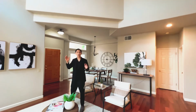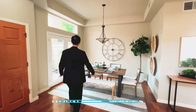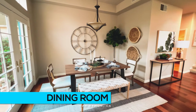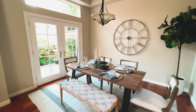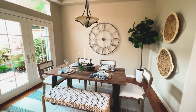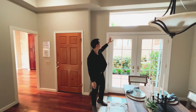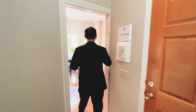One cool thing, they have a lot of diagonal walls. Get that, diagonal walls. Okay, over here we've got the dining room, gorgeous dining room. What I love, not only does it have a coffered ceiling, but the entire ceiling has a rim and it's inset. It's just cool. Look at this, we've got doors out to the front patio and there's even a window above the doors. Of course, everything. Okay, now walking into the kitchen.